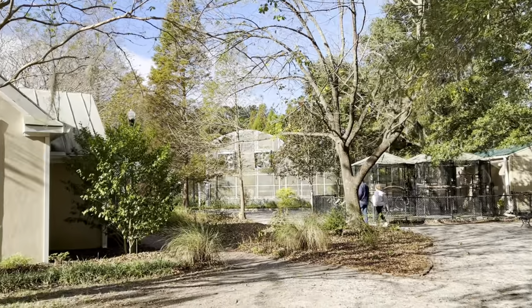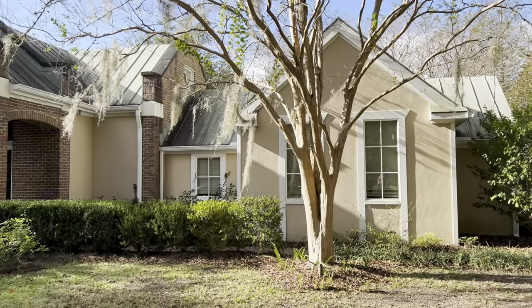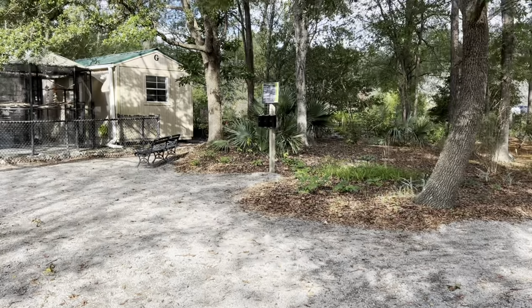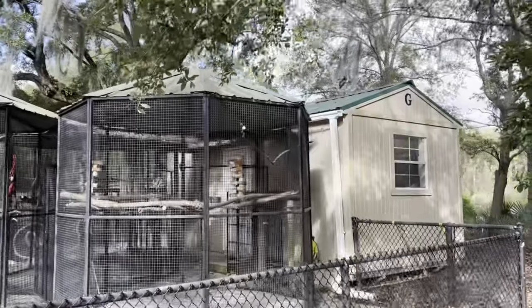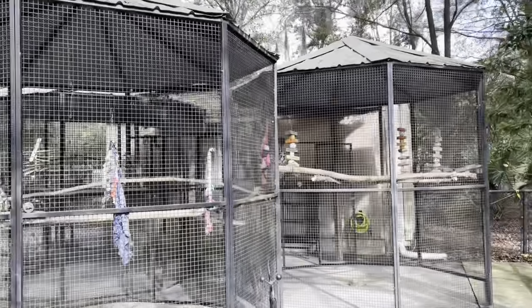Cypress Gardens is an 80-mile blackwater Tupelo swamp that has both boat and walking trails throughout the property. And according to websites, there are over 16 major motion pictures and television shows that had been filmed here.